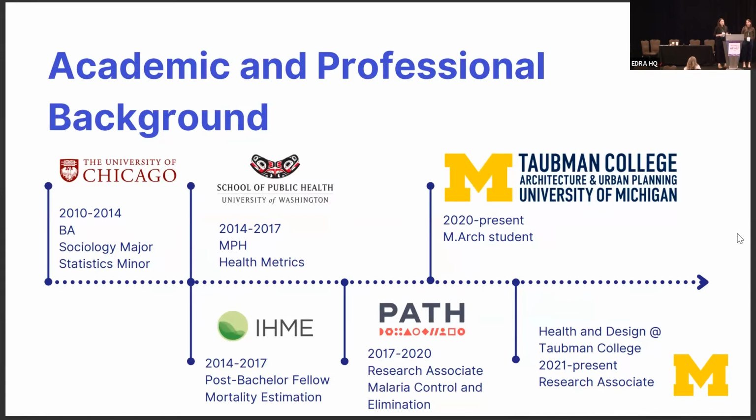And while I was there, I was able to do my master's in public health at the University of Washington. After I finished that, I went to PATH, which is a global health organization, and I worked on a malaria project doing impact evaluation and also a lot of other survey work. And currently I am an MArch student at the University of Michigan and also do research assistant work with a group of design and health professors there.